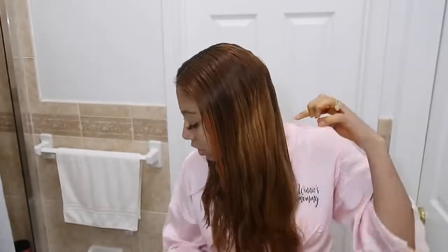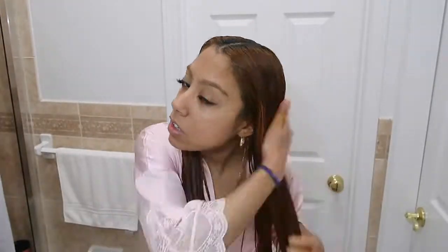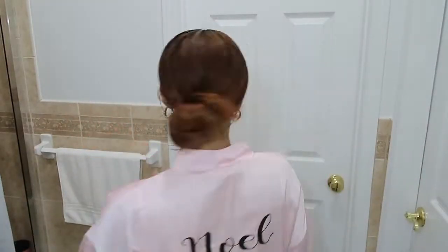So I started working this through my dry hair because it said it would be a more vibrant color. So that's what I'm doing for this part. You can see me using my comb just to brush through the hair as soon as I put the conditioner in. I don't want it to be splotchy, I just want the conditioner to be evenly distributed. So I'm using the comb for that. Once I finally finish coating my hair, I'm gonna let this sit for 10 minutes.